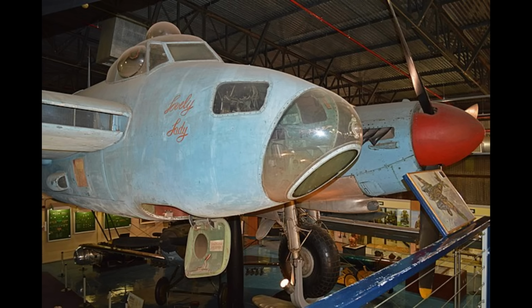structural vulnerability. The aircraft that seemed revolutionary at its introduction was outdated within a decade, and its wooden construction ensured that, unlike metal contemporaries, it couldn't simply sit in storage awaiting reconsideration. The Mosquito had to fly or rot, and most rotted.